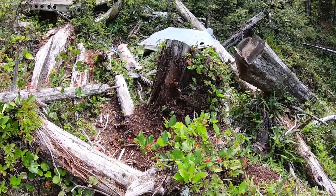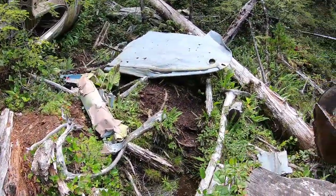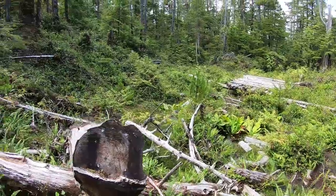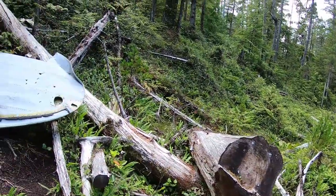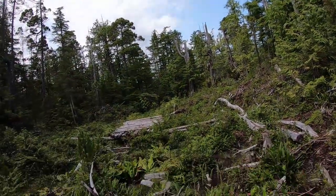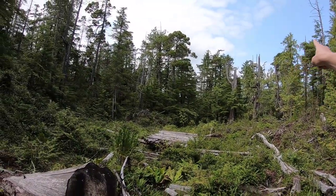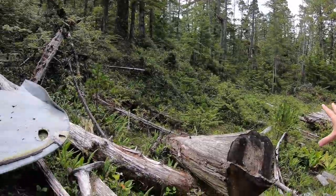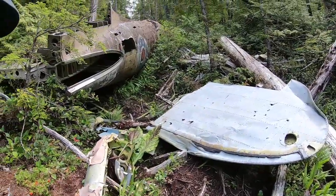There's the other side, so I get up here. Airplane pieces, there's more pieces over there. Way over here is a place, pieces. So I'm guessing it came through here. You can see, you see the tops of these trees are missing. So the plane must have taken those out, come through here, and then just landed there. This is what I guess.